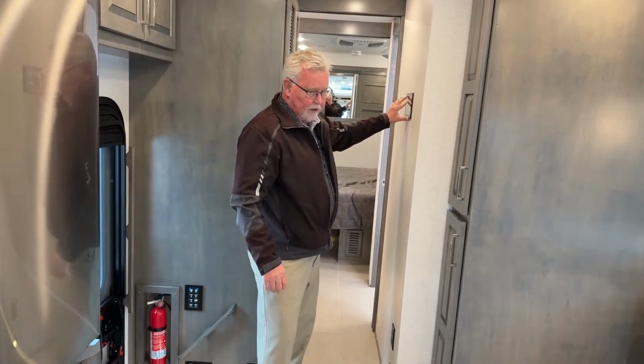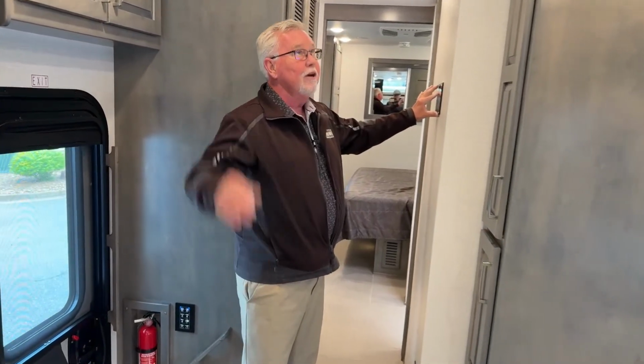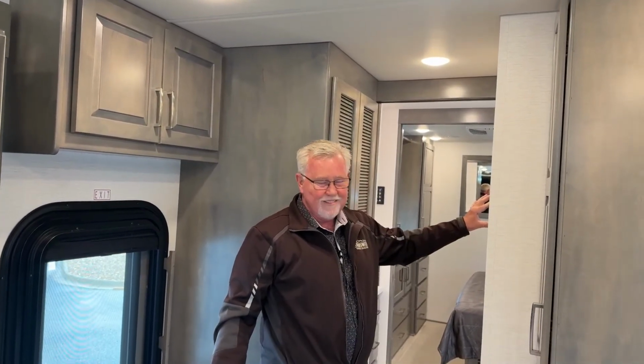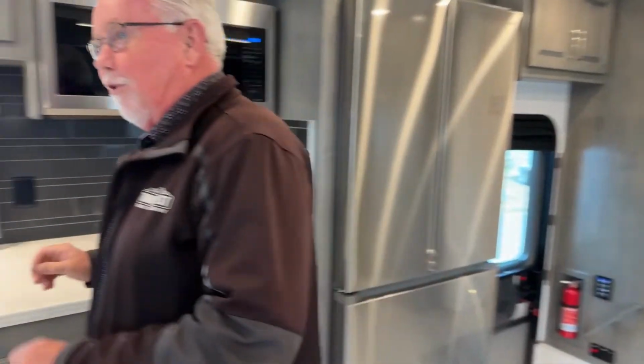So this is 38 feet, like 1 inch, bumper to bumper. You do have 74-inch ceilings inside. The height on this one is 12 feet 10, 12 feet 11, just under 13 feet if you're putting it into a garage. Let's go ahead and look at what we've got up front.